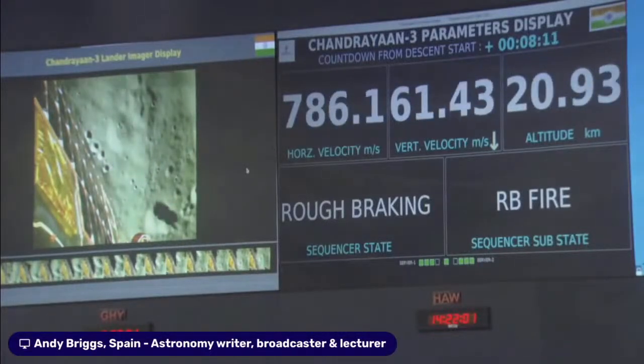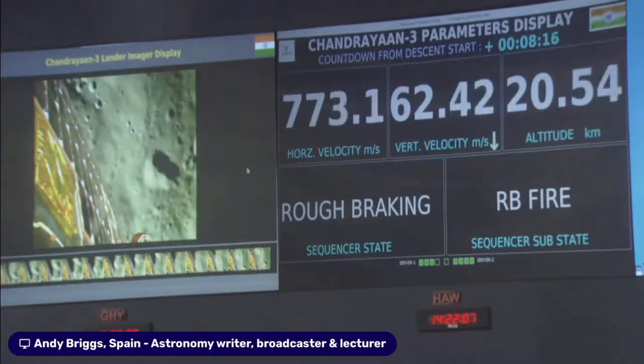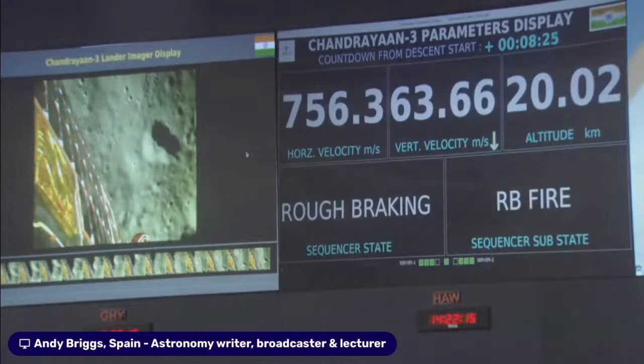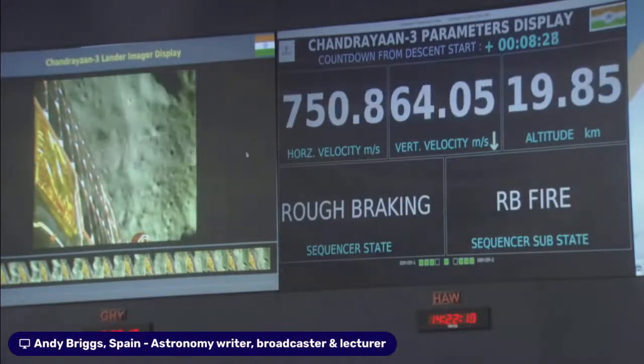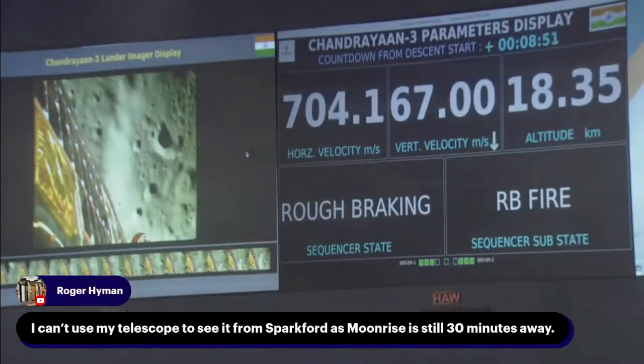So here we are, in the final, well, not the final approach. How long have we got to go? Still about 25 minutes. We're planning to land about 1:45. Landing touchdown is in 16 minutes, so it says here, but that could be out of date because I think my thing's frozen. Roger says he can't use his telescope from Sparkford as moonrise is still 30 minutes away. I bet it's a clear sky in Sparkford as always.